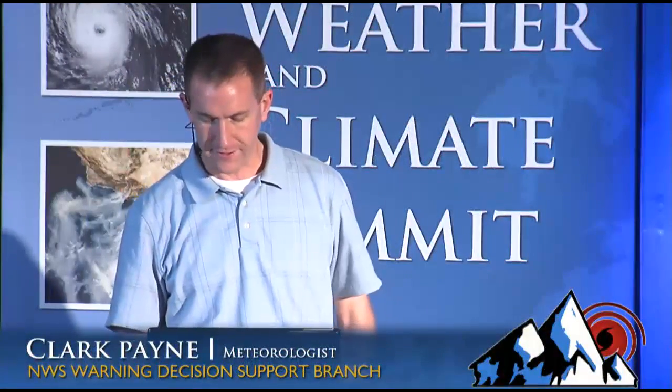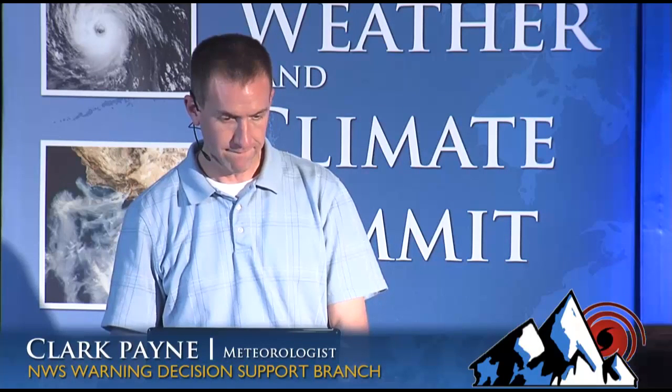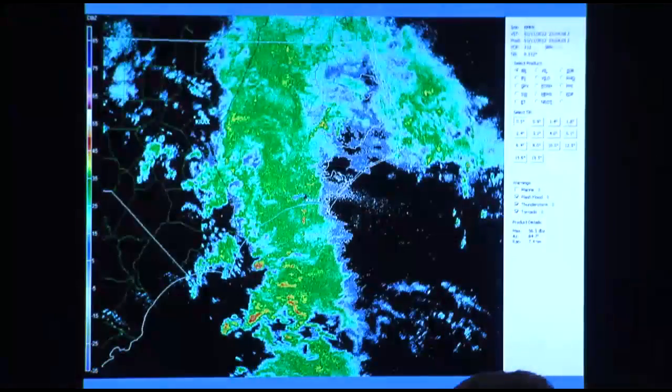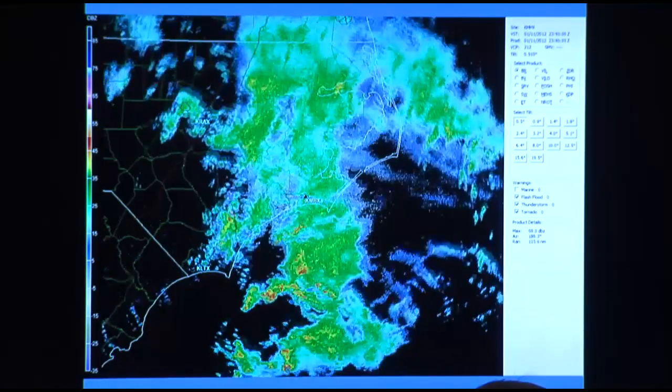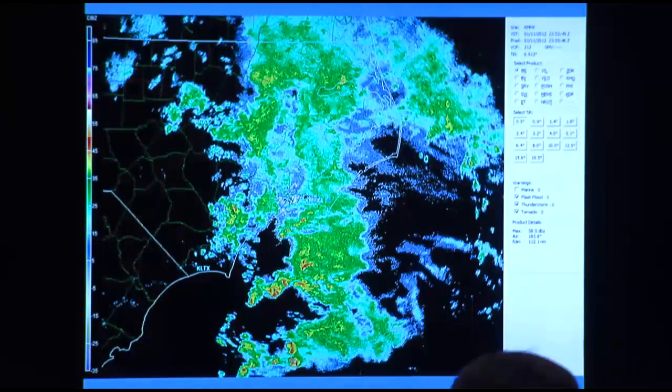So let me go back to reflectivity here. I think it'll be easier to do it this way. So this whole area right here is a mixture of non-precip and precip echo, and this is mainly non-precip here along with that, but it's all embedded in the precip. But looking just at reflectivity, it is lighter reflectivity, which means it's probably not going to be a heavy rain event that you're seeing at this point.